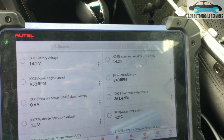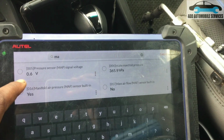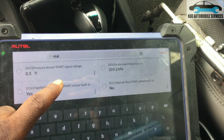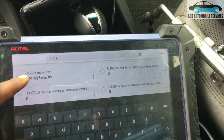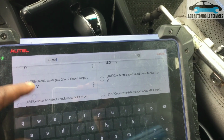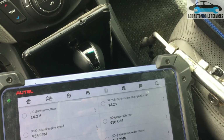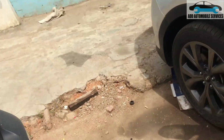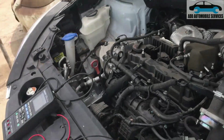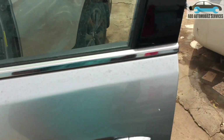So let me search map sensor. You can see this is the map sensor one, the one on top of the manifold itself. That's 0.1 volt, and the rest is working. So now let me turn it off. Now the moment of truth, to know that the problem is fixed. I'll take one pin out, and turn on the ignition.